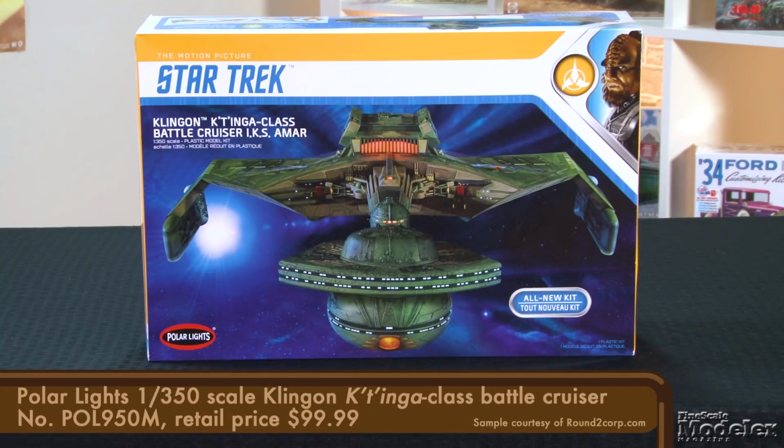So we're going to start with a big kit from Polar Lights, a 1/350th scale Klingon K't'inga battle cruiser. This is one of the primary warships in the Klingon fleet and was first seen on screen in Star Trek: The Motion Picture in 1979. While AMT has had a 537th scale kit in its catalog since the movie premiered, this one is more in scale with Polar Lights' Enterprise and AMT's Bird of Prey.